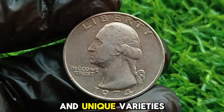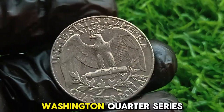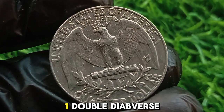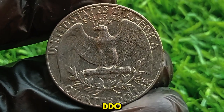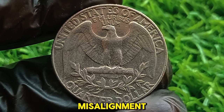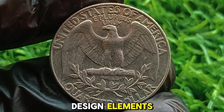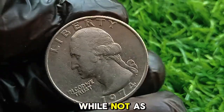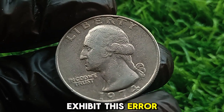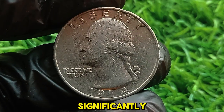Section 2, Notable Errors and Varieties. Several errors and unique varieties from the 1974 Washington Quarter series have captured the attention of numismatists. 1. Double die obverse, DDO. This error occurs when the coin is struck twice with a slight misalignment, causing a doubling effect on the design elements. While not as prominent as in other years, some 1974 quarters exhibit this error, increasing their value significantly.